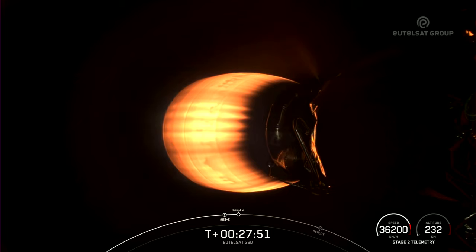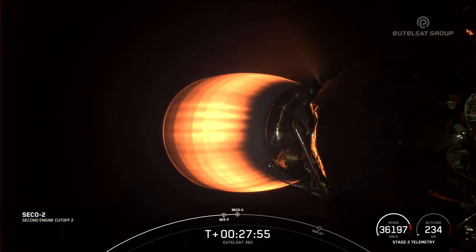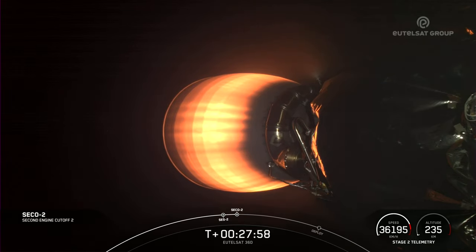MVAC shutdown. And there's confirmation of MVAC shutdown on our second stage. We're now just waiting for confirmation of good orbit.